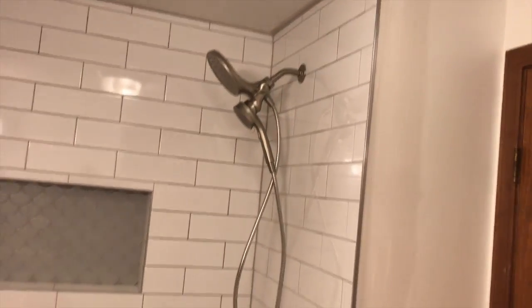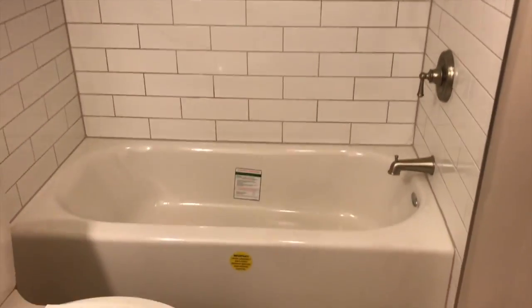Really cool shower head too. They have a kid, so it's gonna be really easy for them to give baths or shower together and all that. So, well, that's what we got.